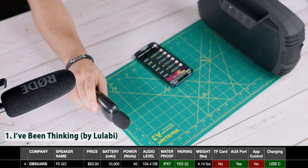Next in the list, we are introducing the big brother right here. This is Motor Boom by DBsoars. This is only $7 more, so it's $70 right now. I was not able to find the battery size, but based on its weight, I would suspect it is at least 10 or maybe even 12,000 milliamp battery. This is a 50 watt speaker. It gets up to 105.6 dB at about 16 or 17 inches from the speaker.